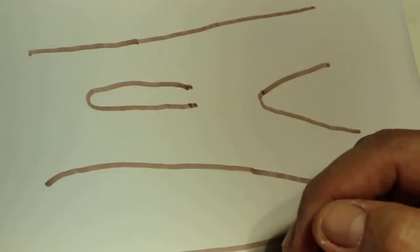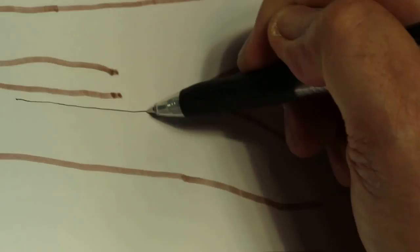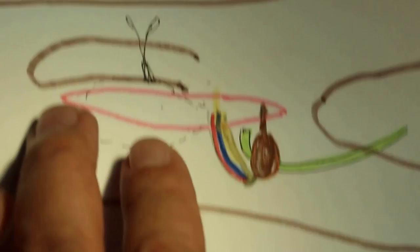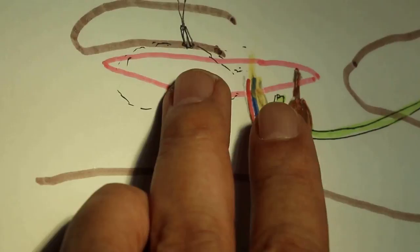And then once you cut the linea alba, this is where the problem is, because how are you going to find the testicle now? Okay, so the linea alba is cut. Now I'm showing the cut linea alba, and then you open up. You open up the linea alba, and depending on how long your incision is, mine is quite short, so basically I only see the rectum.